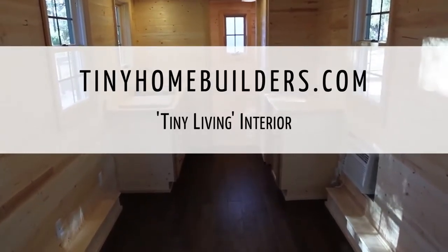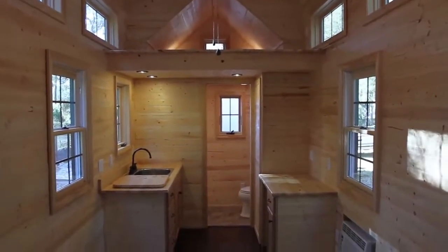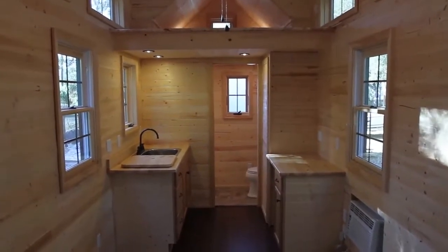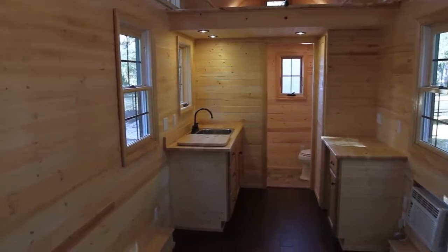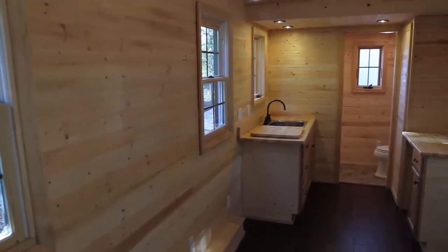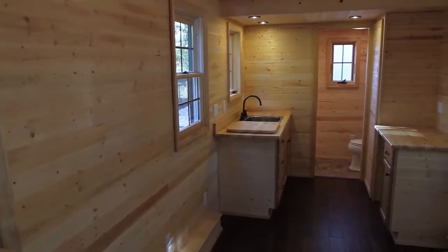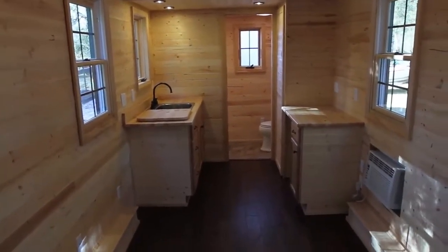I'm just doing a real quick tour of the tiny living house. We got it finished up the other day, and we're mostly finished. There's still a few little odds and ends, like for instance a ladder. Right now there's no way to get up on the loft, and we don't have the walls sealed or stained. But I figured I'd leave that open in the event that someone purchases this house. They have an option to paint it however they want or stain it however they want.